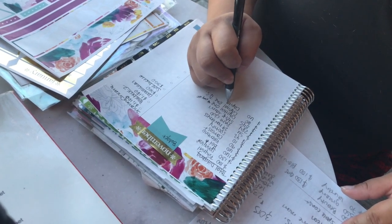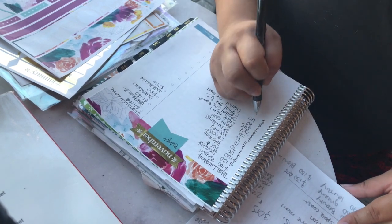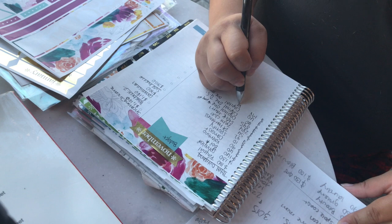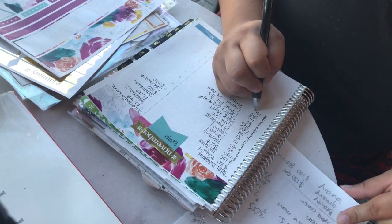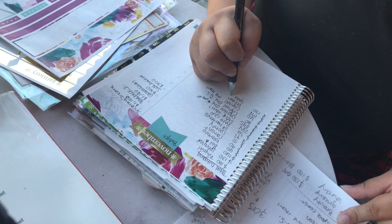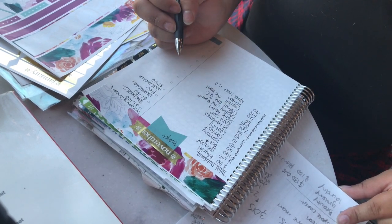I don't know if I mentioned this, but what I'm doing is pretty much a zero-based budget where I'm assigning every dollar a name. And so I know where all my money is coming from and where it's going, if that makes any sense. Hopefully it does.